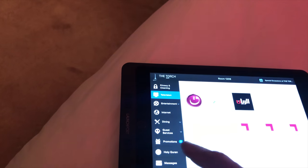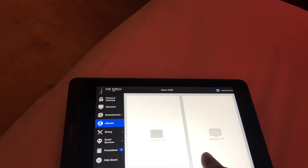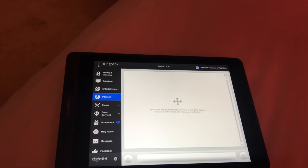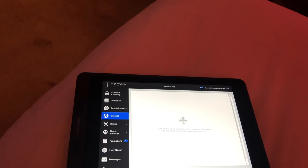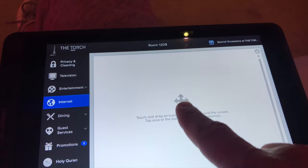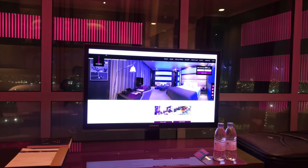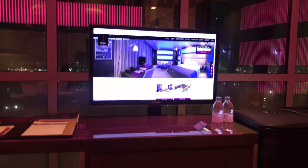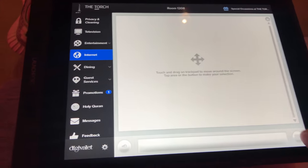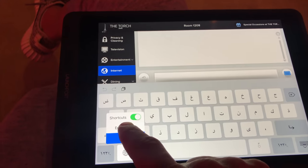And the other thing, internet. If I wanna use internet TV, I click right here. So, as you guys see over there, right here, it's like my mouse. And I don't know if you guys are able to see there. Look. Now the TV is a computer. I can go here and type and change. Put English because it's in Arabic.